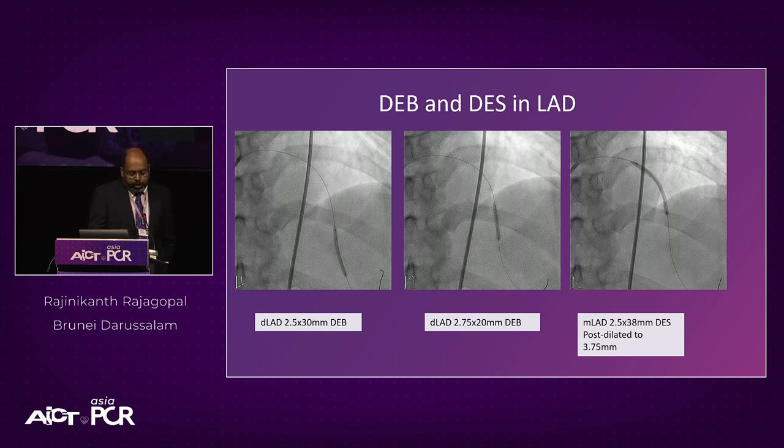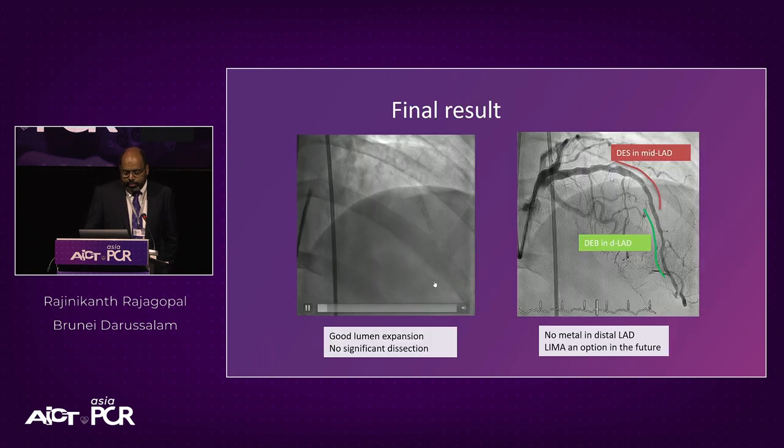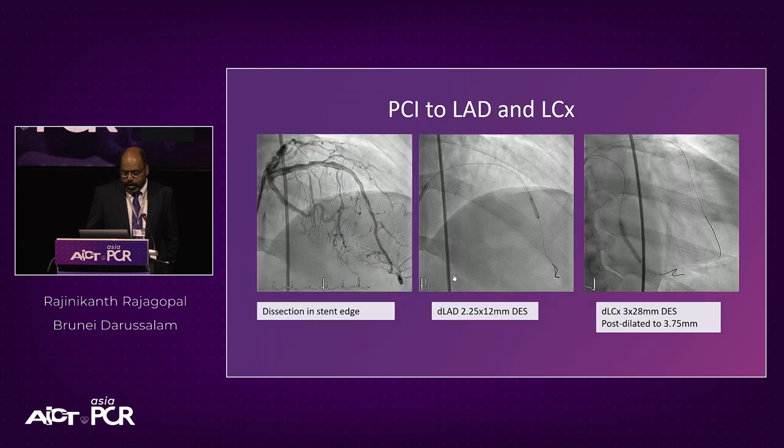So I treated the distal portion with a 2.5 by 30 DEB, and then the mid to distal portion with another DEB at 2.75 by 20. And then I placed a stent to cover the areas of dissection. It was a 2.5 by 38 DES, post-dilated to 3.75 millimeters proximally. And this is what we had after the two DEBs and the stent.